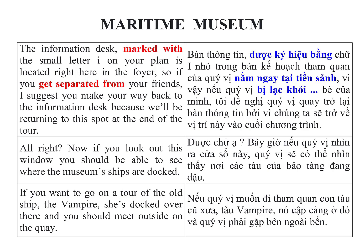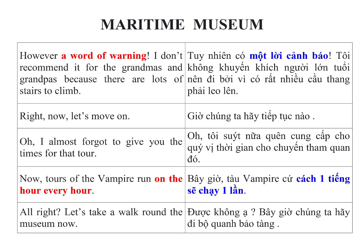All right? Now, if you look out this window, you should be able to see where the museum's ships are docked. If you want to go on a tour of the old ship, the Vampire, she's docked over there, and you should meet outside on the quay. However, a word of warning, I don't recommend it for the grandmas and grandpas, because there are lots of stairs to climb. Right now, let's move on. Oh, I almost forgot to give you the times for that tour. Now, tours of the Vampire run on the hour, every hour, all right?